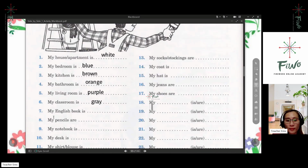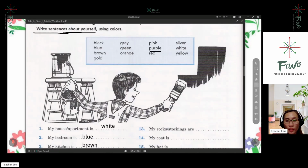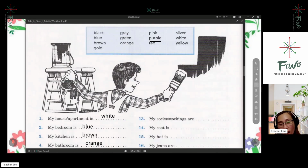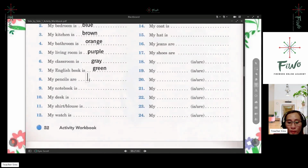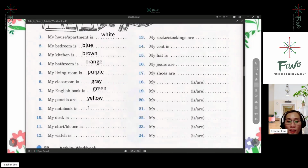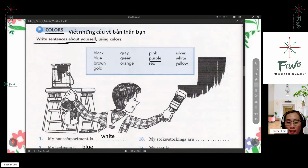Seven. My English book is. What color is your English book? Green. You will say, its color is green. Number eight. My pencils are what? Yellow. All right. Nine. My notebook is. Pink. What a nice color. How about your desk? What color is your desk?